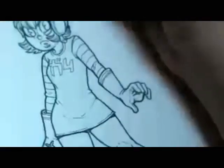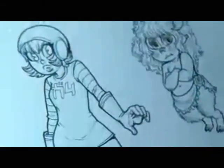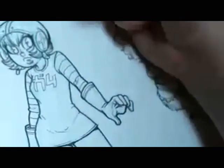Well, I'm almost done here, so I'm indulging and adding little details that I said I wouldn't, but I did, because I'm obsessed with inking. I like this. It turned out really cute in the end, and I am gonna scan everything. But yeah, there she is. Looks pretty good, I guess.